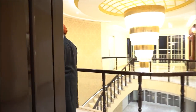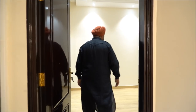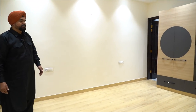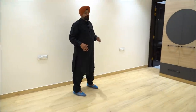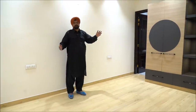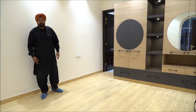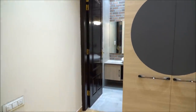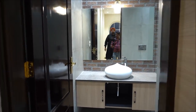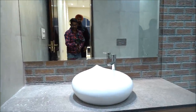Third room, again we go across from the main lobby area, and this is a room which is approximately 13 feet by 16 feet. This is a standard room with a cupboard, and you can use it as a kids room, a play area, or maybe a small bar or something. And we have a washroom which is finished in a raw manner. So here we have cement look tiles.